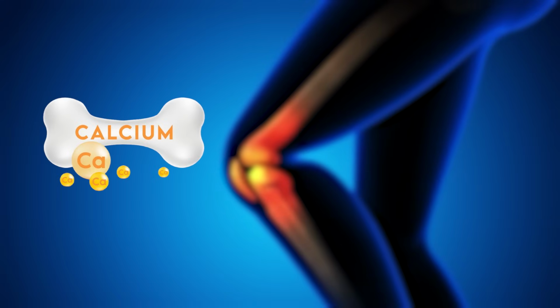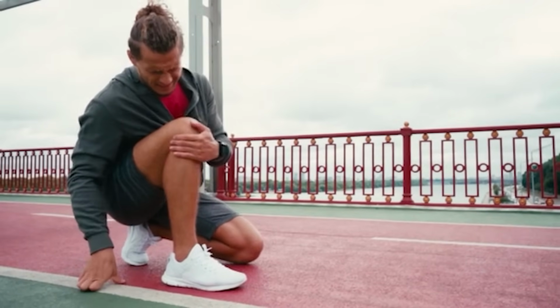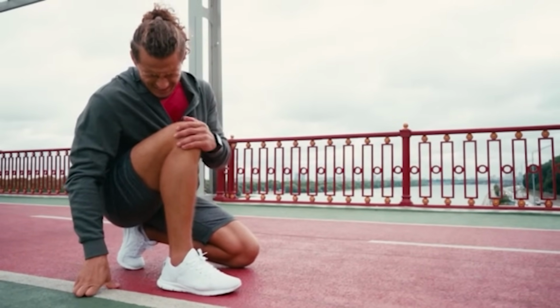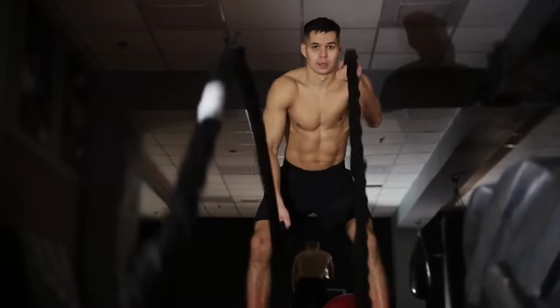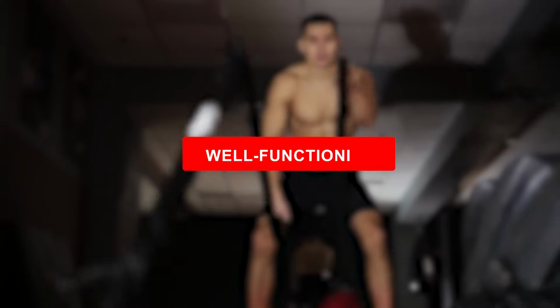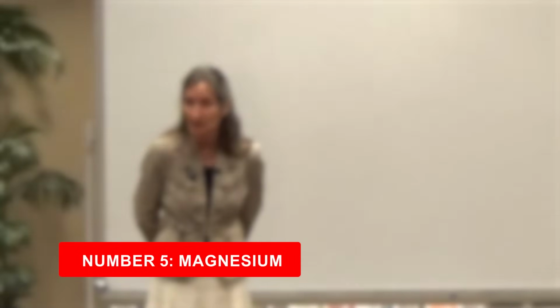Failing to get enough calcium doesn't just weaken bones, it limits mobility, restricts daily activities, and reduces independence. A strong, active life starts with healthy bones and well-functioning muscles, both of which depend on calcium. Number 5, magnesium.